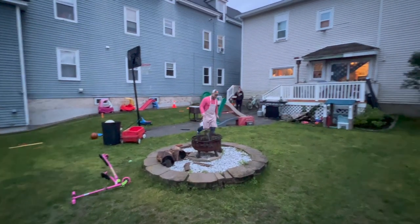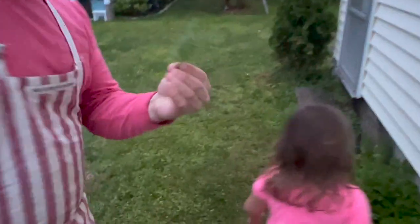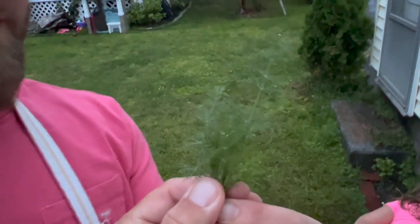All right, chef, where's the fresh dill, buddy? Are we going to use this dill in our sauce? That's enough dill. That's all we need. That's it, for our sauce.